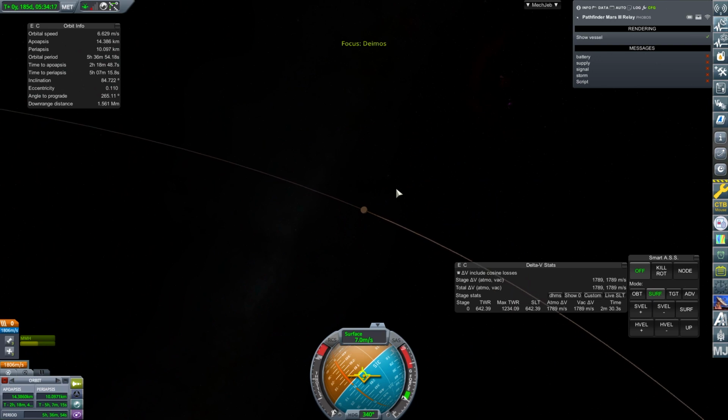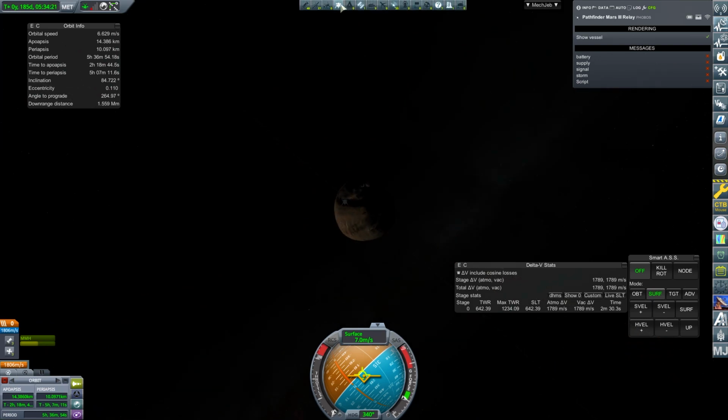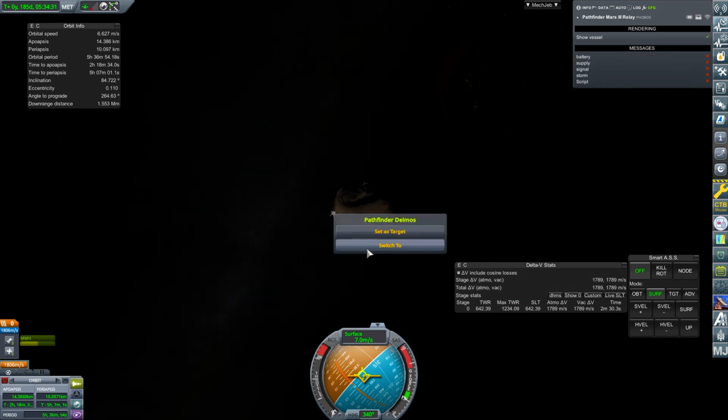Hello, thank you. Why are you not showing up, Deimos craft? Where? Yeah, Deimos is bigger. It is bigger, isn't it? You were a lander, weren't you? I renamed you as a lander. So where's the... No, that's not you. Where is that? Oh, there it is. I'm sorry, I didn't see you there. Let's switch to you. I should actually rename the other one to the Phobos Pathfinder. We, of course, could have to number them as well.